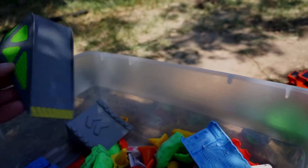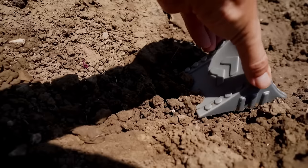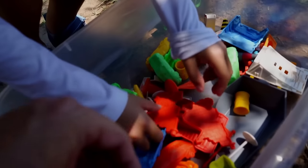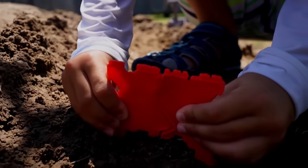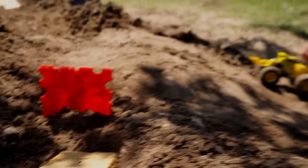Okay. Oh, I don't think that's a Monster Jam ramp. But this one is. This is a big air ramp right here, Evan. Put this one right here, Stormers. Ooh, Evan, there's the gate. Just like that. All right, Evan, the brick wall will be right there at the finish line.